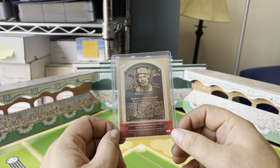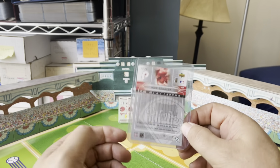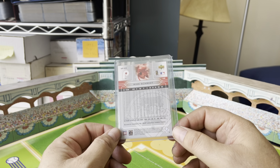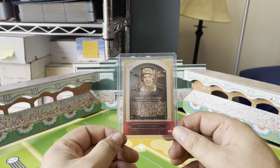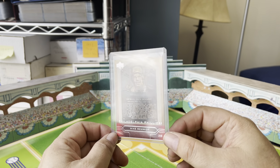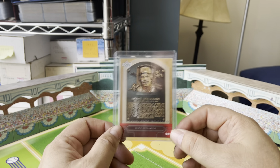I was unable, in my search through the tradingcarddatabase.com, unable so far to figure out where the other 15 cards were part of what set. But be that as it may, this is my random Mike Schmidt item of the day.